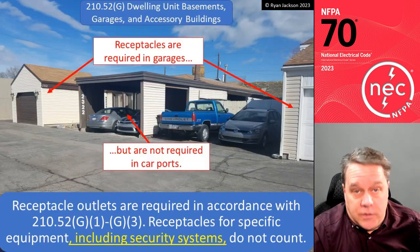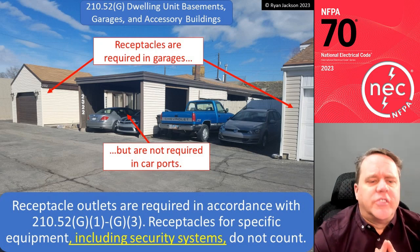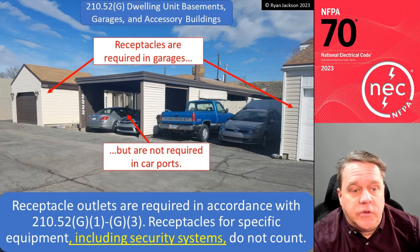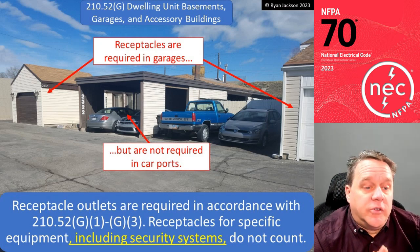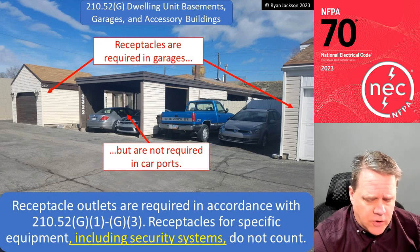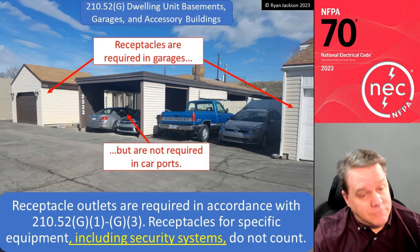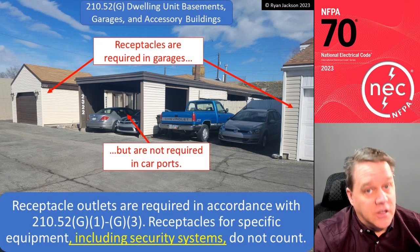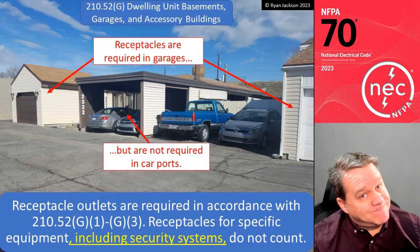210.52G, dwelling unit basements, garages, and accessory buildings. All right, so 3 different requirements here. Receptacle outlets are required in accordance with 210.52 G1 through G3. Receptacles for specific equipment, including security systems, do not count. All right, so you need a receptacle in the garage. Okay, cool, I've got my opener. Well, no, that's for specific equipment. That doesn't count. Or if you have a sump pump in your unfinished basement, that doesn't count.